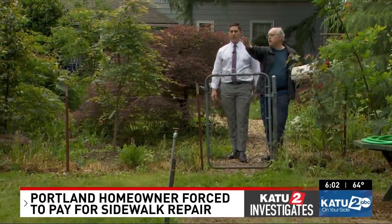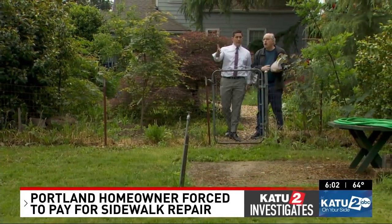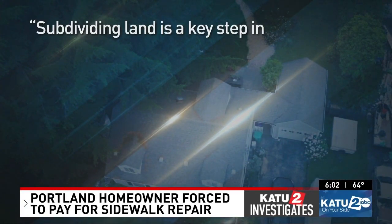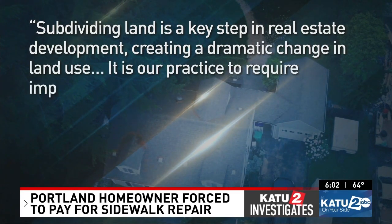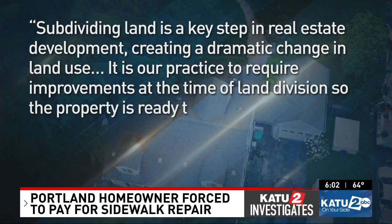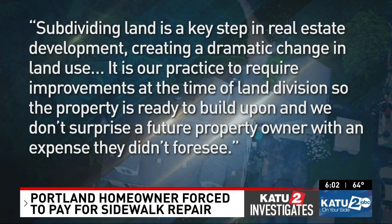This portion will be the main portion of the flag lot. We asked PBOT if there was any flexibility for Glenn. Right now, the answer is no. A spokesperson for the agency says in part, quote, subdividing land is a key step in real estate development, creating a dramatic change in land use. The spokesperson went on to say it is our practice to require improvements at the time of land division so the property is ready to build upon and we don't surprise a future property owner with an expense they didn't foresee. City Commissioner Mingus Mapps is in charge of PBOT.